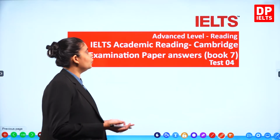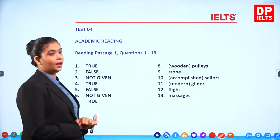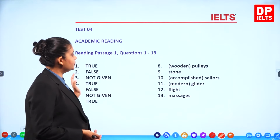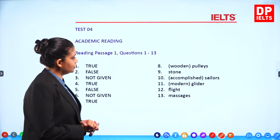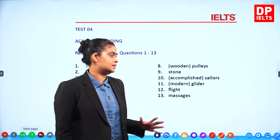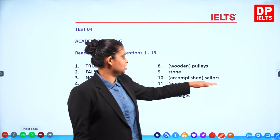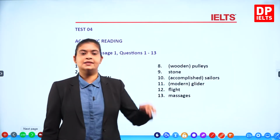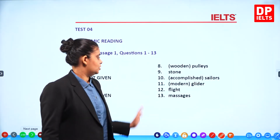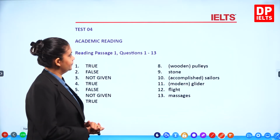Alright, so I hope you would have finished it by now. Let's have a look at the answers. Please have a look at it and mark the answers. What is inside the brackets is not compulsory. If you've written it, it's okay. If you've just written sailors, then that is the correct answer. So please make sure you check for spelling.